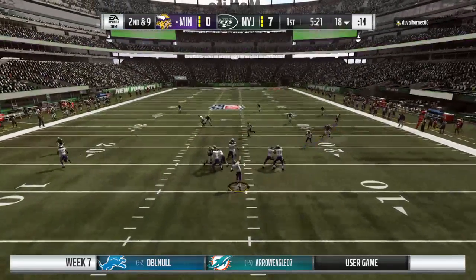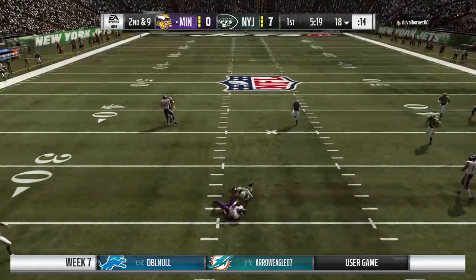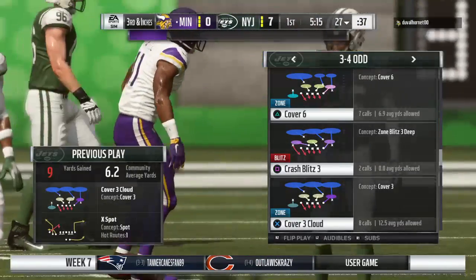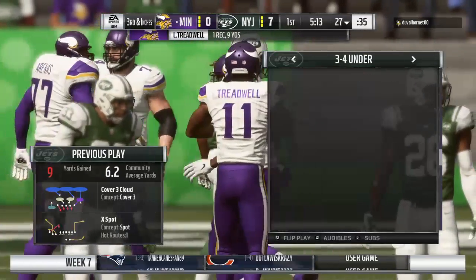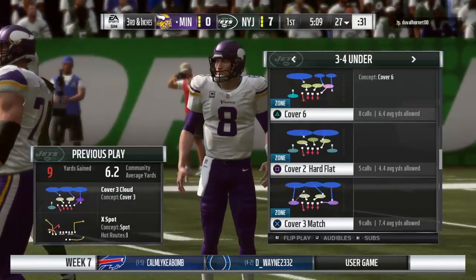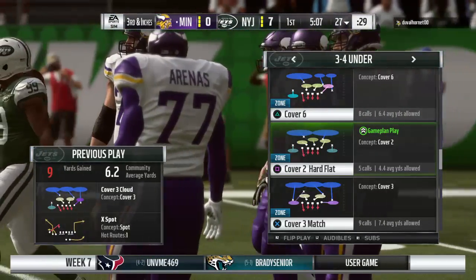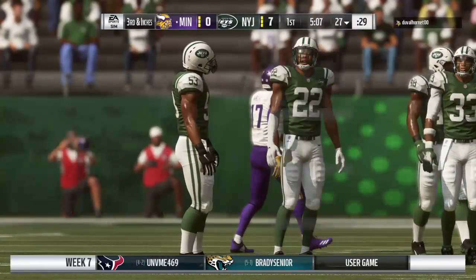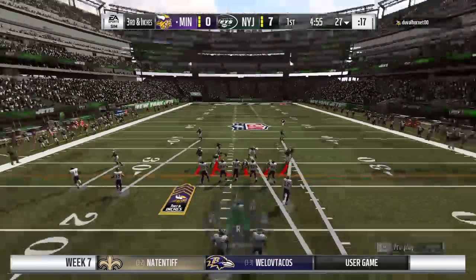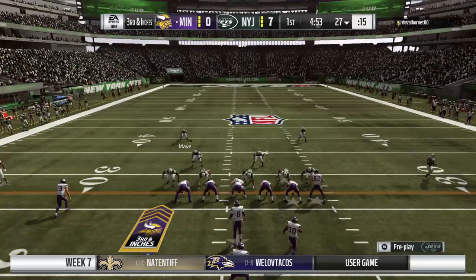Cousins now on 2nd down. It's complete to Laquan Treadwell. And they'll bring him down at the 27-yard line. And they'll get 9 there as that sets him up better for 3rd down. The last catch nearly got him a first, but it did not. And they'll try to convert on 3rd and inches.